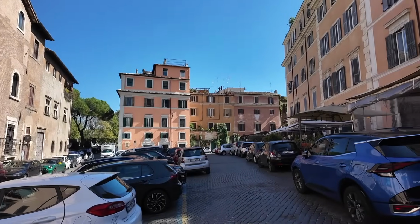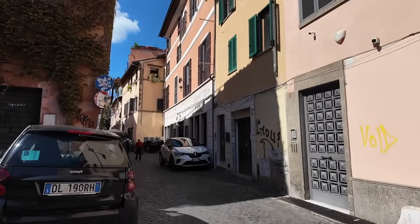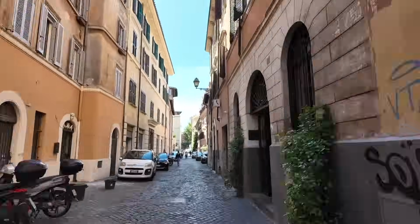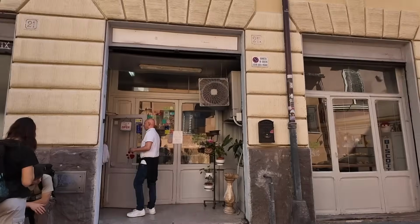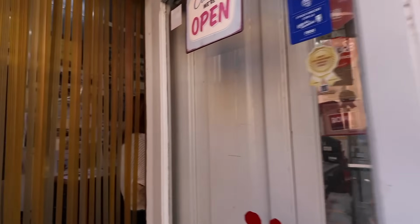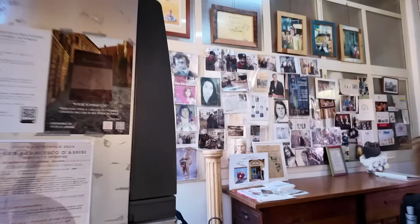We're almost at the end of this self-guided walking tour of Trastevere, but I have a couple of other really amazing places to show you, so keep watching. No visit to Trastevere would be complete without a visit to this biscottificio. Biscottificio is a place that makes biscuits or cookies, and this place is historic.